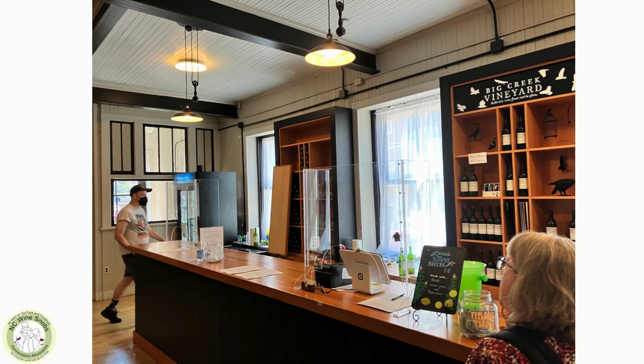So overall, we really enjoyed our visit at the tasting room for Big Creek in downtown Jim Thorpe. Also highly recommend visiting downtown Jim Thorpe. They have a great tour there. You can take a trolley tour and get some of the history about the area. Really wonderful place to visit.